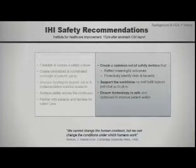So let's take a deeper look at the Institute for Healthcare Improvement safety recommendations from 2015, where they asked where we have come in 15 years and where we should go from here. On the left, we have a lot of very good but more general recommendations, and on the right, I've highlighted 3 recommendations that really relate to the opportunity space I've identified and to informatics. The first is to create a common set of safety metrics that reflect meaningful outcomes and proactively identify risks and hazards. Second is to support the workforce so that clinicians can achieve their full potential as healers. And the third is to ensure that technology is safe and optimized to support safe patient care.